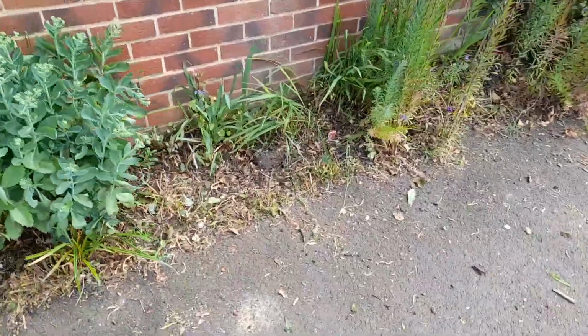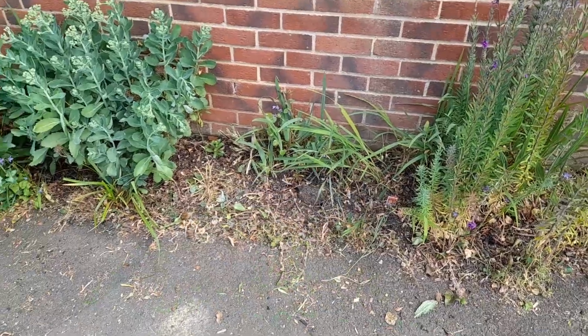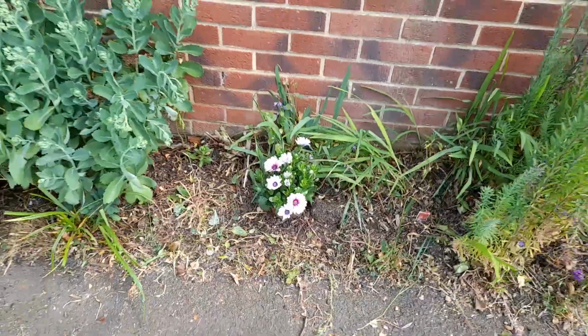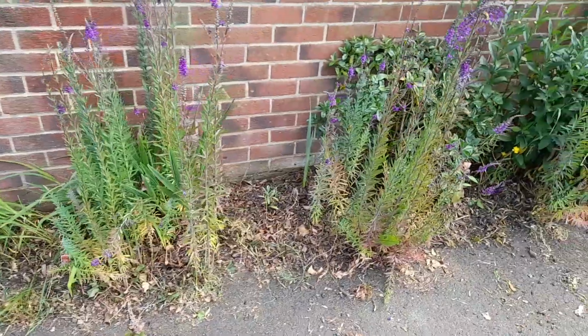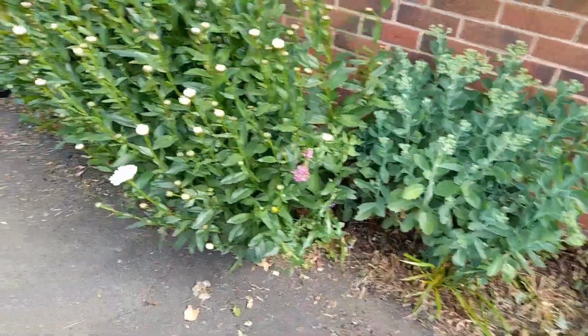I'm so warm. Right, like I say, I'm going to get small osteospermum, but I'm thinking I'm going to put him there. Nice pop of colour, and then I'll get another one for there. Right, get these in.